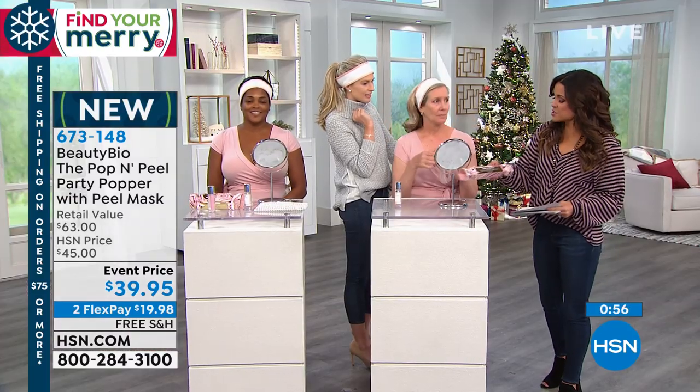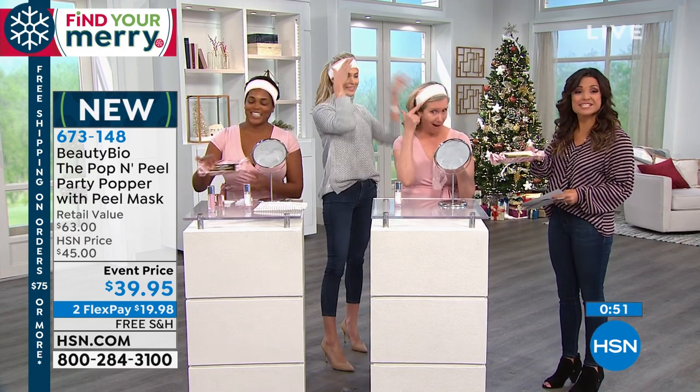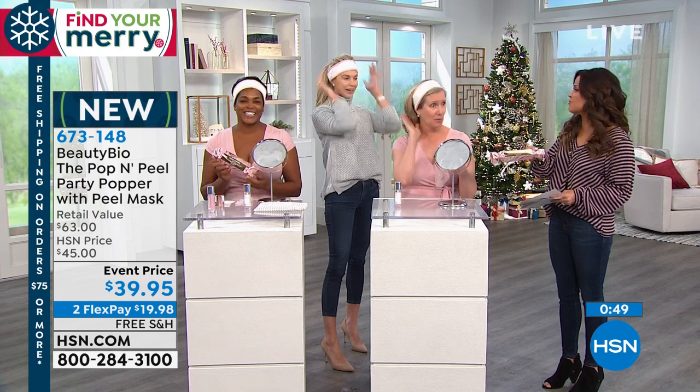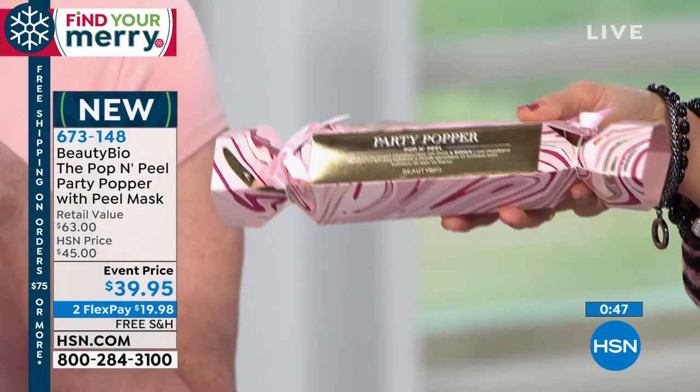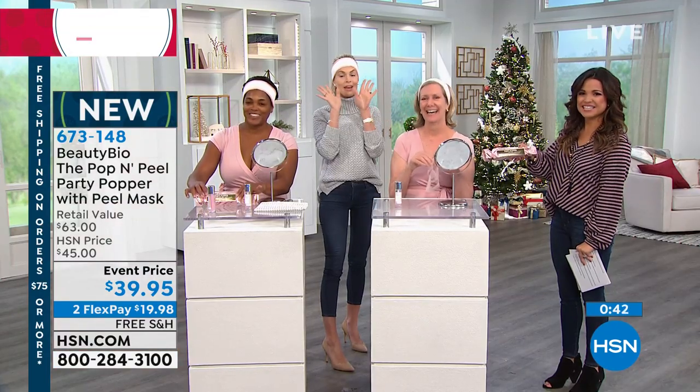How would you like receiving this or giving this as a gift? Because I think it's adorable. Cutest thing. And I love the headband everybody's wearing that comes with it. I would wear this to the pool. You absolutely look so chic. Look how chic everyone looks in their headband, too. We've never done the headband before.